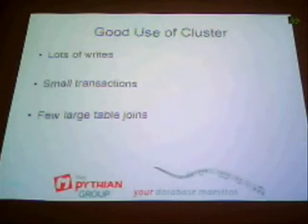So what's a good use of cluster? A lot of writes, a lot of small transactions, and very few large table joins. Again, telecom's a good thing, session tables, waiting queues are good applications that have that. Anyone else have any idea of what might be a good application?